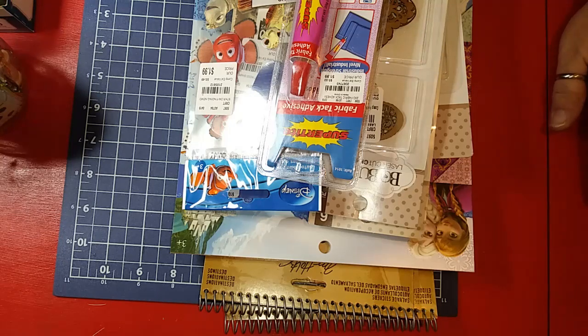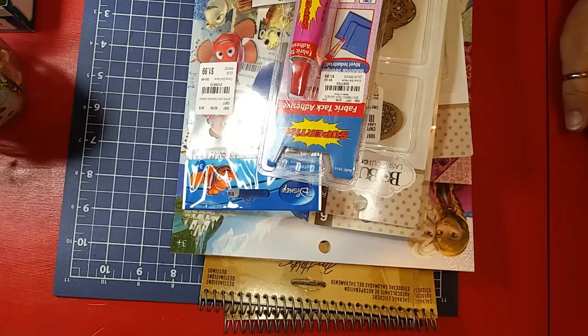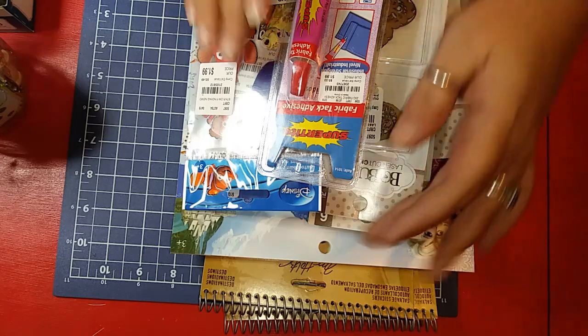I picked up a few things. There was a little bit more in the store, but not a whole lot of new. So let's go ahead and take a look at what we got.